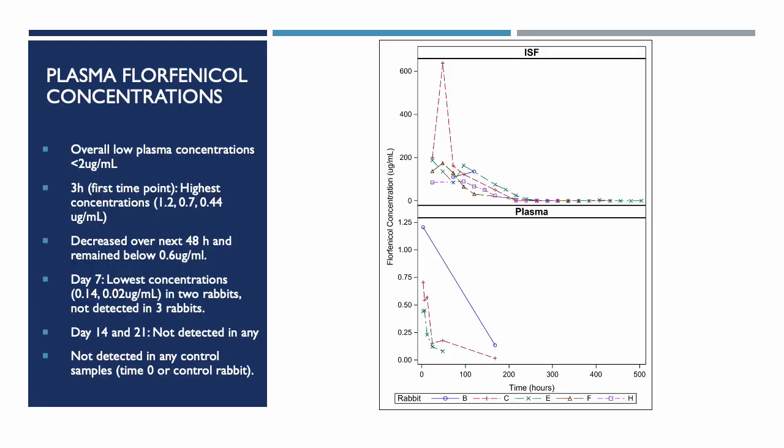So looking over our plasma florfenicol concentrations, as you can see on the bottom of this image, the overall florfenicol plasma concentrations remained low. Highest concentrations we found were detected at that first time point of 3 hours post-bead placement. We were getting values of 1.2, 0.7, 0.44 micrograms per mil. The plasma concentrations did gradually decrease over time over the next 48 hours and remained below 0.6 microgram per mil.